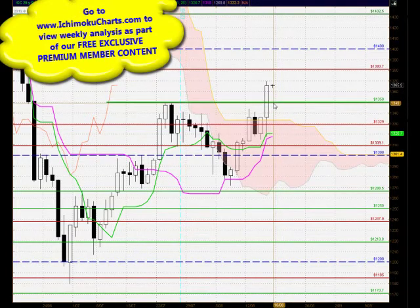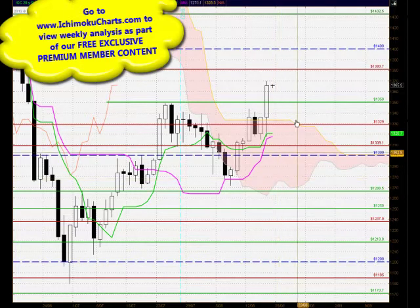As I've mentioned, to the downside, 1350 should hold a strong support, but then we have the cloud coming into play below there, down around the 1330s and then down to 1329, and the cloud extends all the way almost down to the 1288, 1290 level, so very solid support down below.